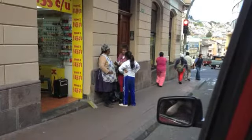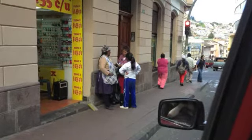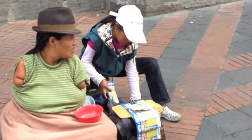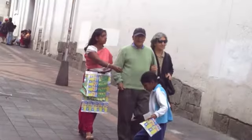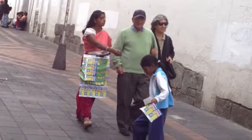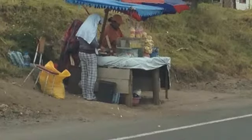Okay, here's a lottery person. Anyone can buy a lottery ticket and anyone can win the lottery, but you have to be a citizen to collect your winnings. Here's a woman, even the handicapped are working, her daughter's helping her. The lottery is big there though. I think it's big most places.